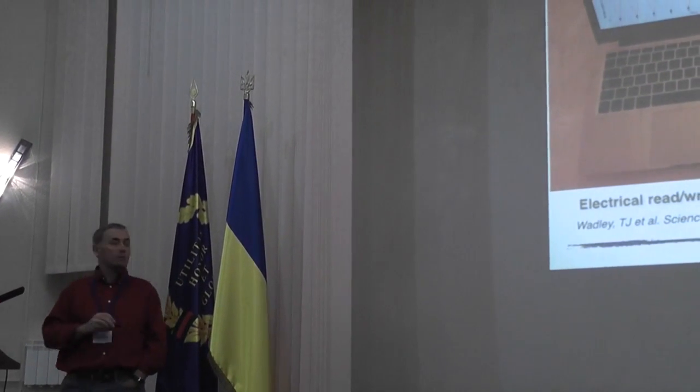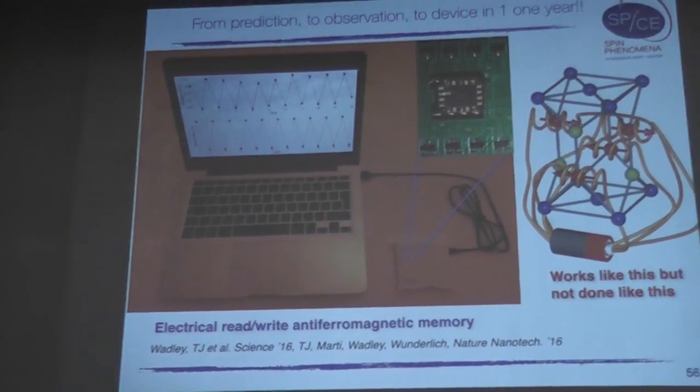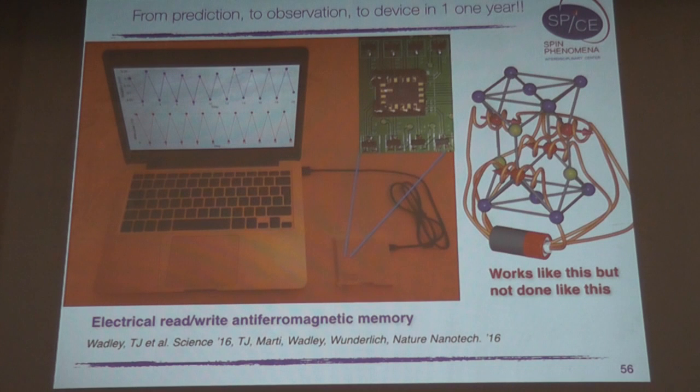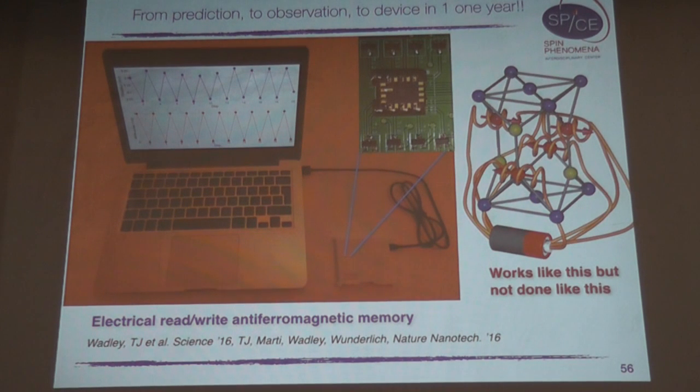Okay, and it's very fast. In this case, it's small, but for me it's fascinating to have seen. It's the first time that I see that rapid switch between prediction, observation, and then an actual device that you can plug in a computer.